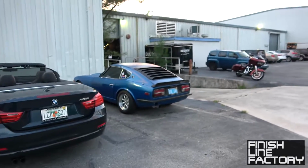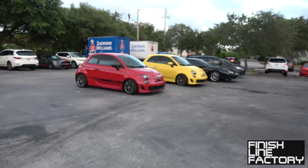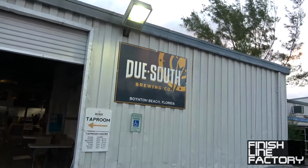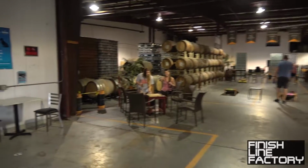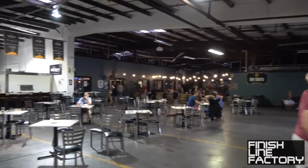So, yeah, there's a couple cars here. We've got a Datsun 240Z, a couple of guys that were with us on the rally, the red Cayman, a couple of Barths, real nice. We've got a food truck. All right, let's head inside and check this place out. We've got some barrels over there. Oh, this is cool.